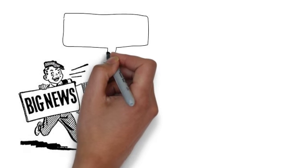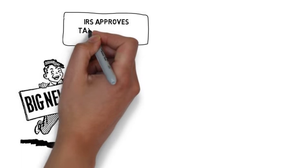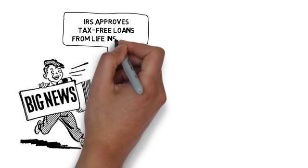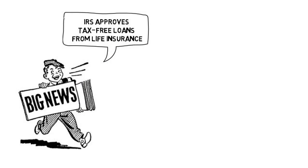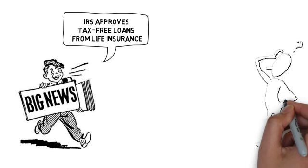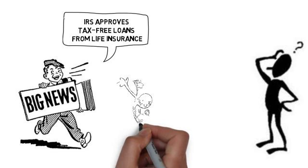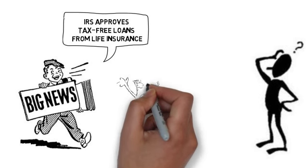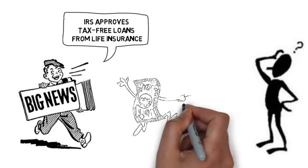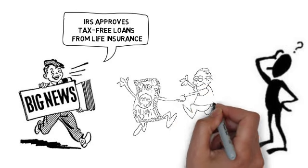it's tax-free. Did you know that the only retirement plan that the IRS will allow you to borrow money from tax-free is a life insurance policy? Do you know how a life insurance policy loan really works? It's simple. As long as you keep your life insurance policy in place, you can borrow tax-free against the cash value without lowering the amount of money that is earning interest.